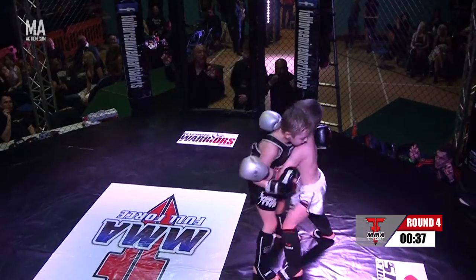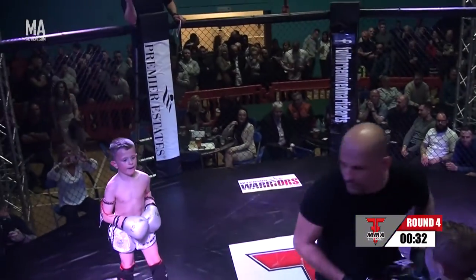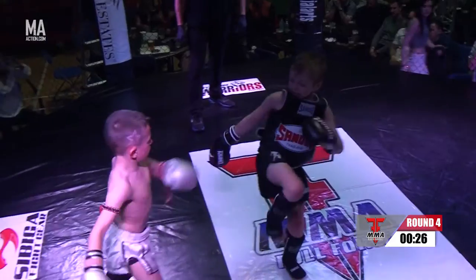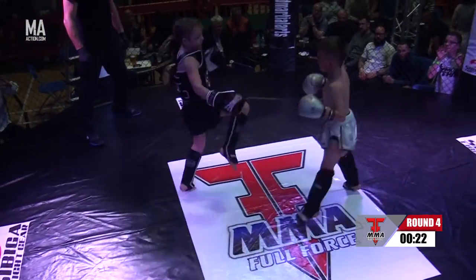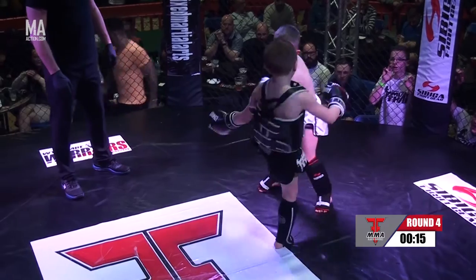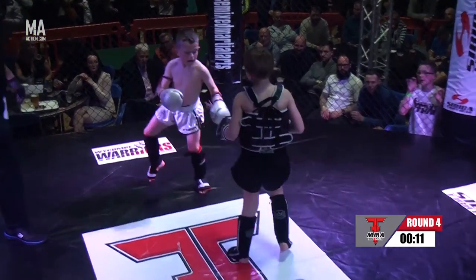Again, looking for a jumping kick, landing a nice knee to the body, again tripping. Really having some success in the clinch, and Sam looking to dig a little bit deeper with those kicks. Jenson landing a nice body kick with his left. But Sam coming back strong again with his own. Real good mix of push kicks and inside kicks and outside kicks. Both of these guys showing real great skill.